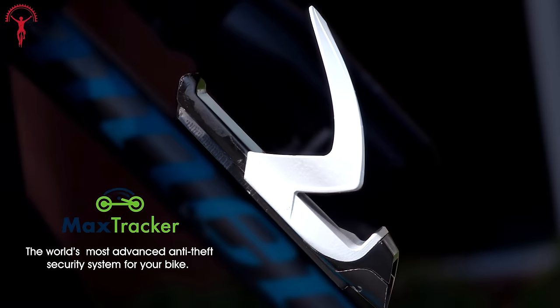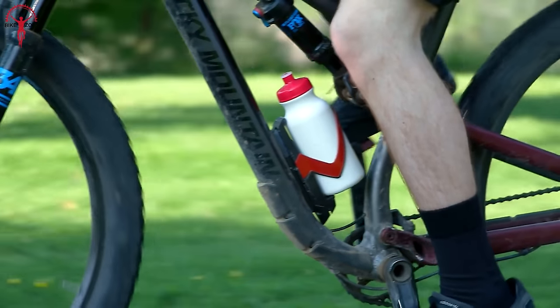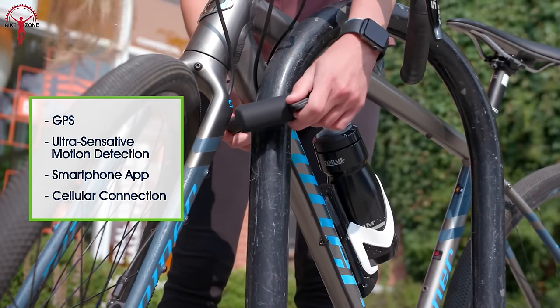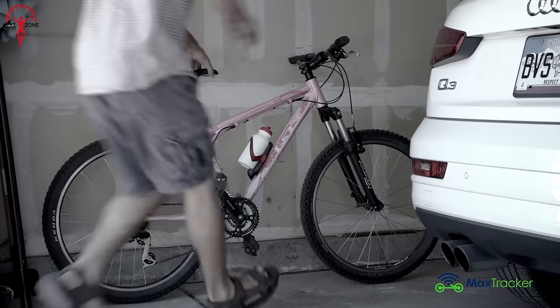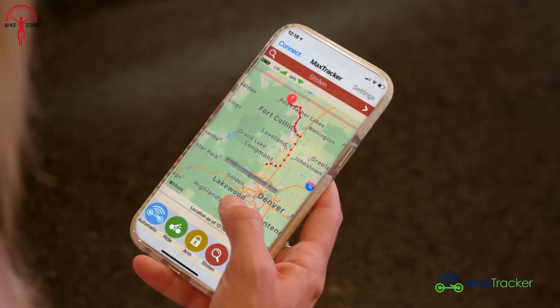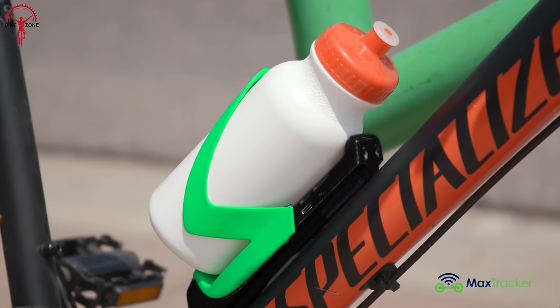Max Tracker, your bike's guardian angel in the world of security. This top-notch anti-theft GPS bicycle security system combines a robust bike lock with high decibel alarm and real-time GPS tracking, ensuring your peace of mind. With motion sensors providing instant alerts to your phone within milliseconds of any tampering, Max Tracker keeps your bike safe whether parked or in motion.